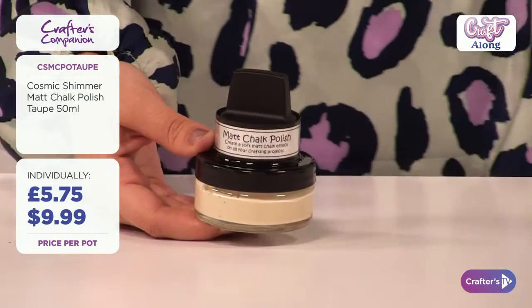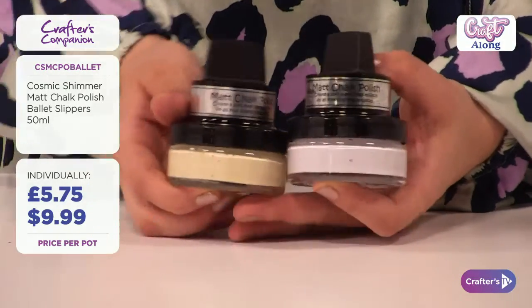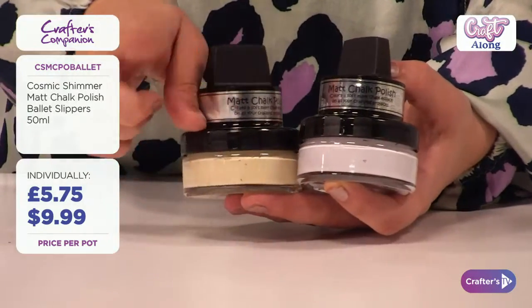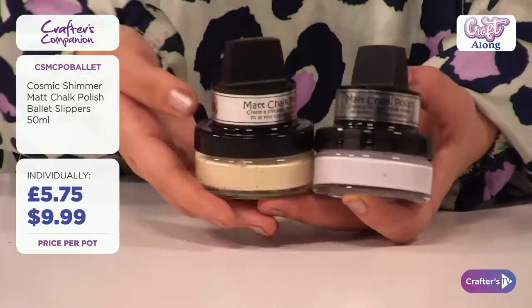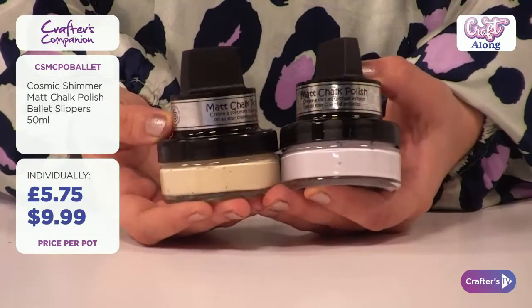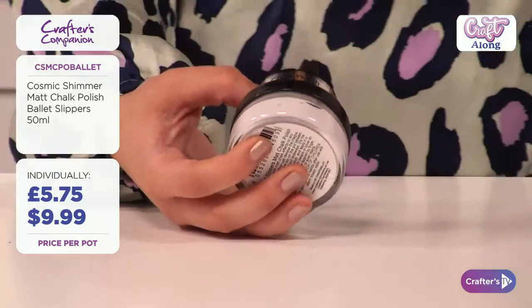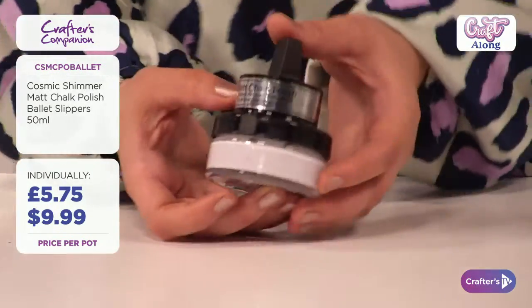As well as that one, I think this is a great pairing, personally. What do you think? It's nice, isn't it? Because purple and yellow are opposite each other on the colour spectrum, which means they're complementary. And although this isn't bright yellow or bright purple, it's definitely a nod towards it, isn't it? So we are bringing to you the beauty of ballet slipper, this one is called.